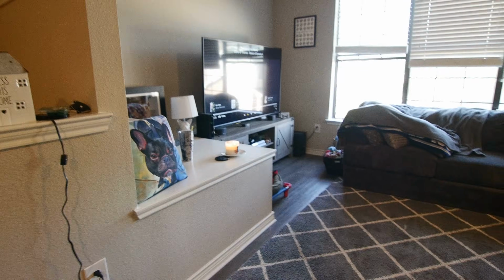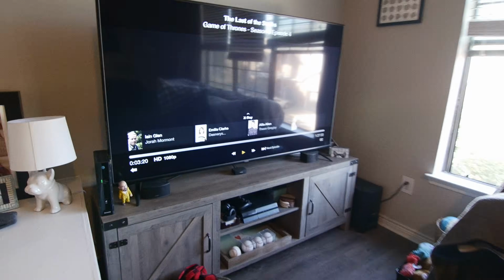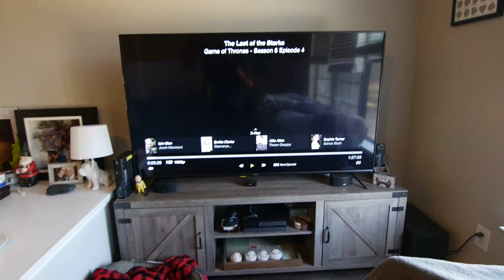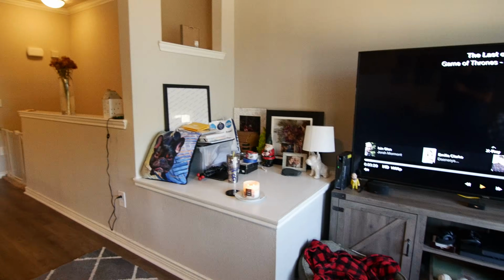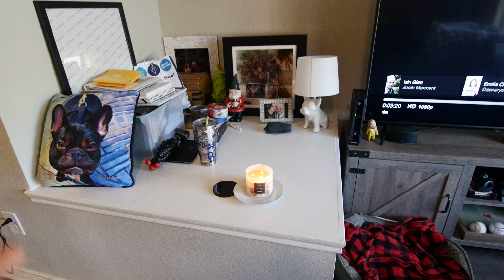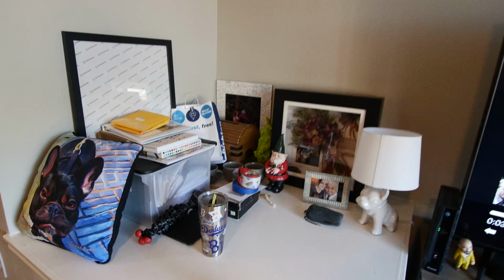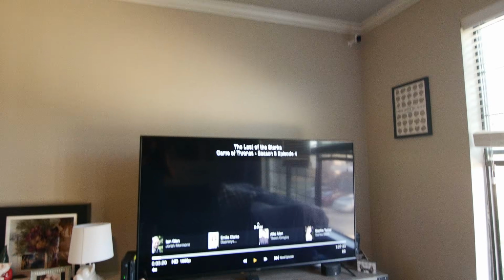So let me show you the entertainment area. Oh, this is the entertainment area. Watching Game of Thrones. I think this is a 70-inch TV. Fits pretty good. One thing I didn't like about this apartment, it had this weird little nook area. I think we put the Christmas tree there, which was pretty cool. We put the presents there. But other than that, it just becomes like the clutter corner where we just put junk and stuff because we don't have too much storage here. I'm taking all the storage in the garage.